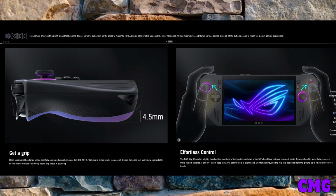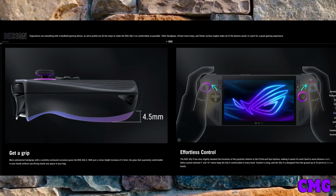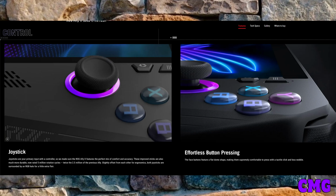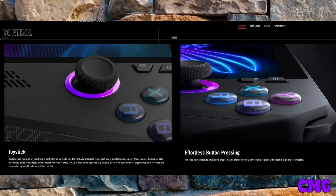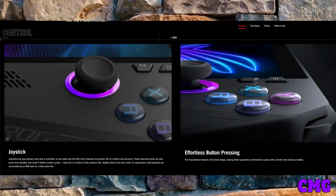The grip and the controls, so the controls are much better. We already know that, so we're gonna skip that. I wanted to show you that. This also has great joysticks, button placing. So the buttons, the joysticks, everything has been refined on the ROG Ally X, has been much better. We already know that. I'm not gonna get into that.